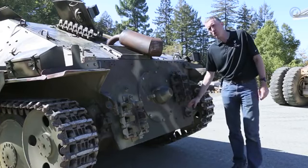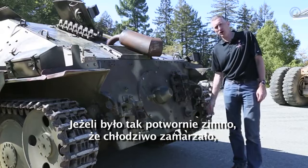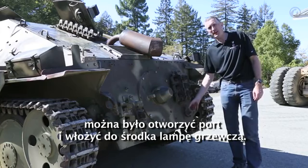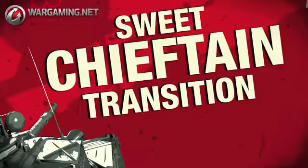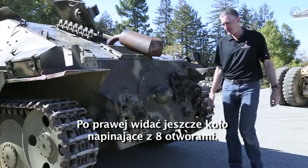This is a port for the cooling water heater. So if it was god-awful cold and your cooling water had frozen, you'd open this up, put a heat lamp in there, and the cooling water would melt, and you could start running your engine that way. The last thing on here is you can just see the 8-hole idler wheel on the right side.